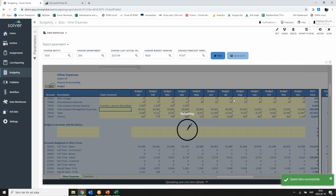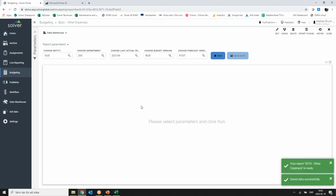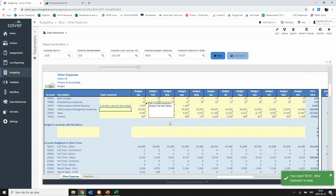When I save this, I'm of course saving both the aggregated value for the account, but also the line item details.